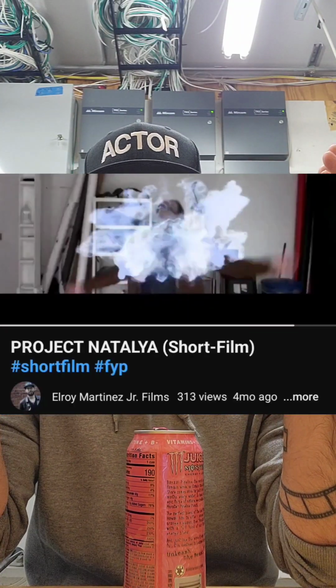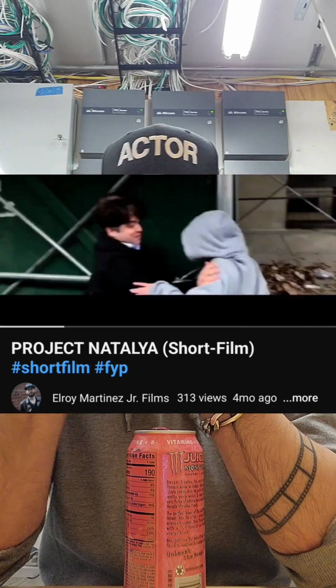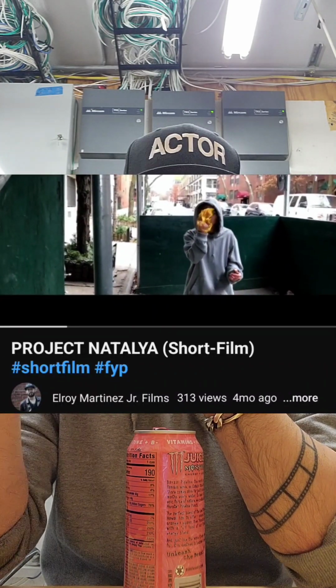I did use the superhero pack for the lightning and smoke effect, along with the fire effect for Project Natalia. So I did use the Cyber City pack and the superhero pack, and there's so much more within those packs that I haven't used that I can use. If I wanted to make a superhero short film or something, I could. I just haven't, because I am limited in how I'm able to utilize these packs. I guess that didn't make sense, but you know what I mean.